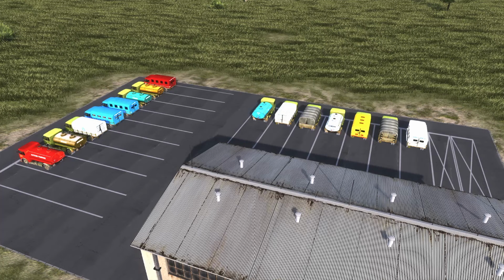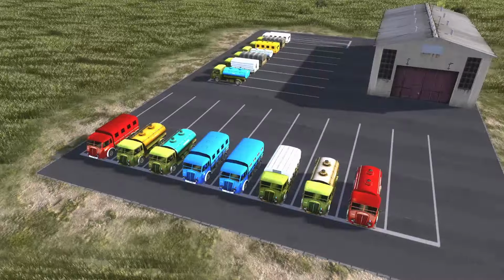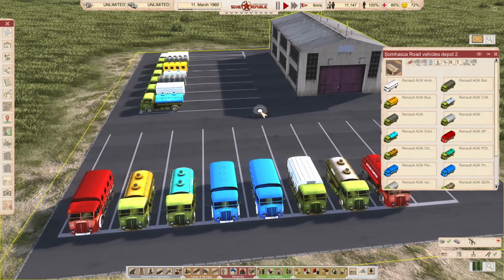Fulcrum A and the Renault AGK Collection. Renault AGK Collection, that would be the only Renault that we have in vanilla game from the early start, 1937 to 1962. And there's 15, I think, yeah, 15 different types of vehicles. So if you don't know what we are talking about, that's the vanilla.